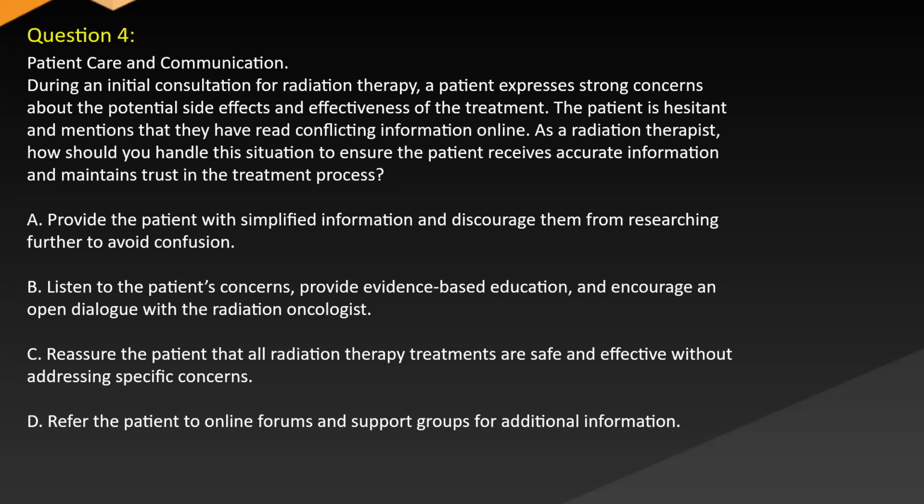As a radiation therapist, how should you handle this situation to ensure the patient receives accurate information and maintains trust in the treatment process? A. Provide the patient with simplified information and discourage them from researching further to avoid confusion. B. Listen to the patient's concerns, provide evidence-based education, and encourage an open dialogue with the radiation oncologist. C. Reassure the patient that all radiation therapy treatments are safe and effective without addressing specific concerns. D. Refer the patient to online forums and support groups for additional information.